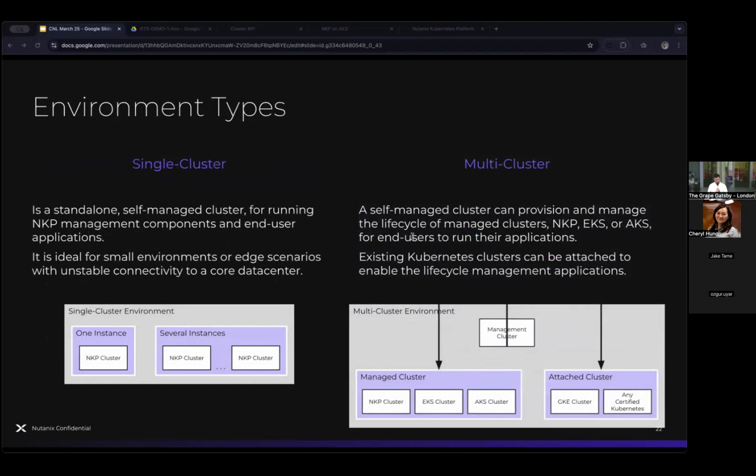2 models of environment types. We've got single cluster. So you can run a management cluster with workload nodes in that as well. But typically what we recommend is a dedicated management cluster. And then you've got your potentially attached clusters from GKE or AKS, etc., etc.